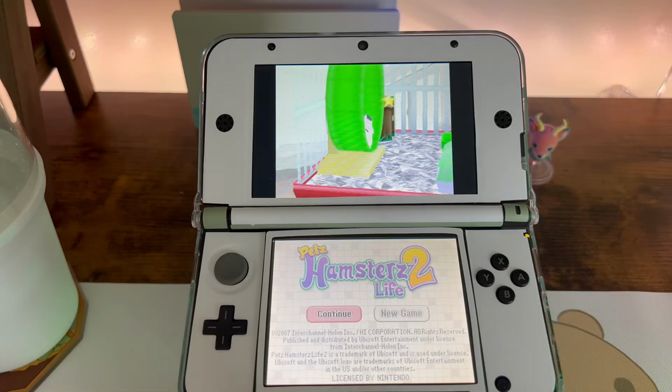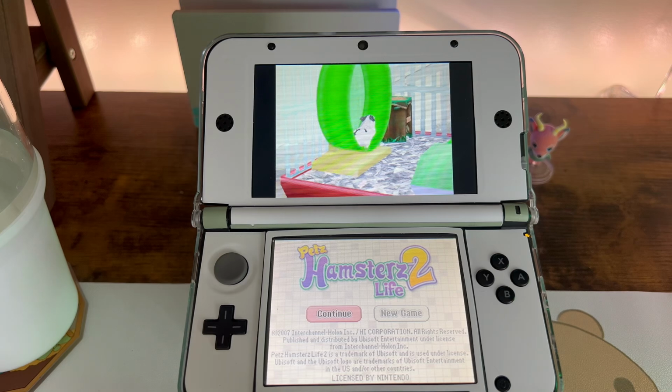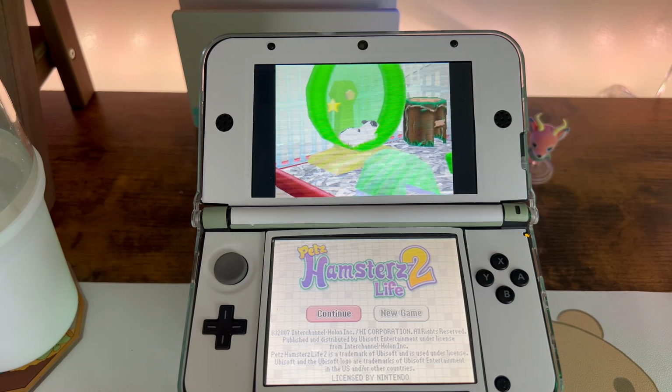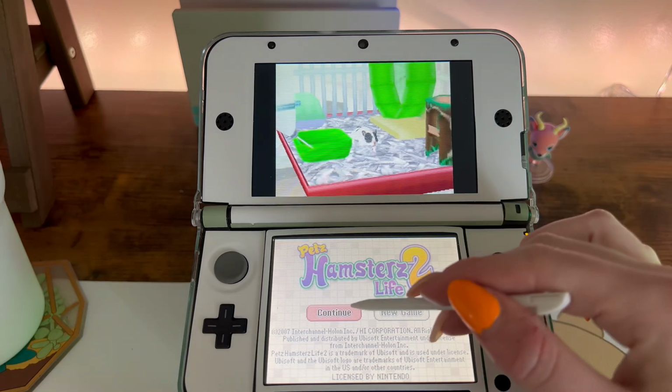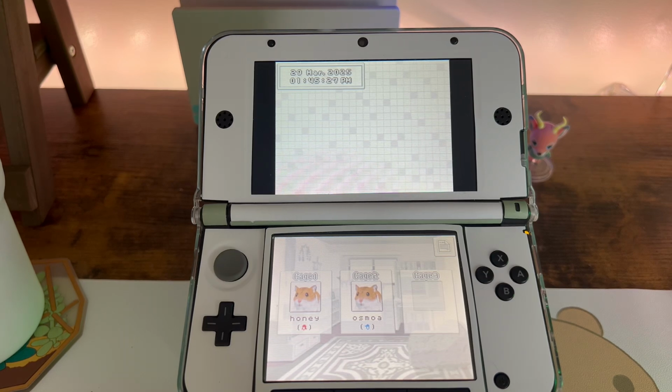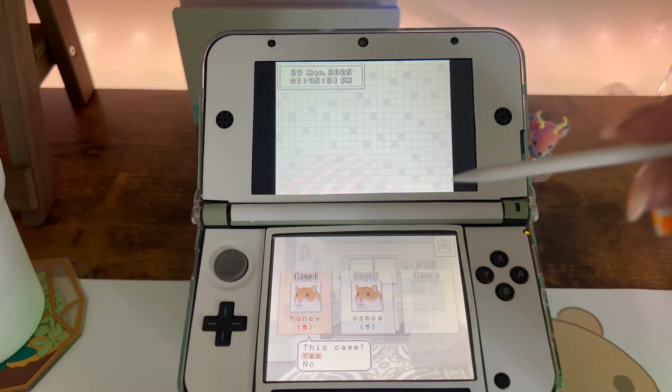And the last game we're going to be playing is Hamsterz Life 2. And this one I also have really good memories of myself playing all the time. So let's check out our save file. We have Honey and Osmoa. Osmoa maybe. Alright, let's check out Honey.